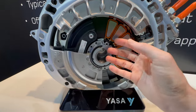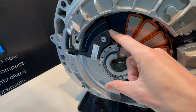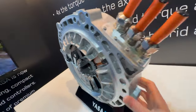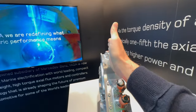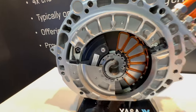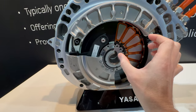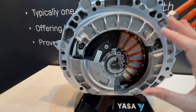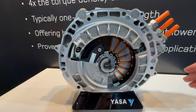So since your diameter is bigger, you have this plate here that is the stator, and this is a cutaway of the rotor itself on this side, and also on the other side of the stator. So the stator is right in the middle, and you have a rotor here, and you have a rotor here. And because of the architecture of this, because you can actually utilize most of the frame to have more diameter of coil and rotors, you actually produce more torque in the same size package as a radial flux motor.